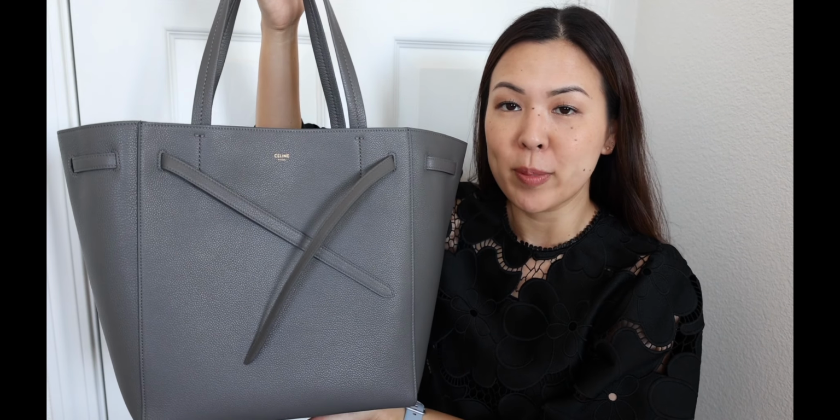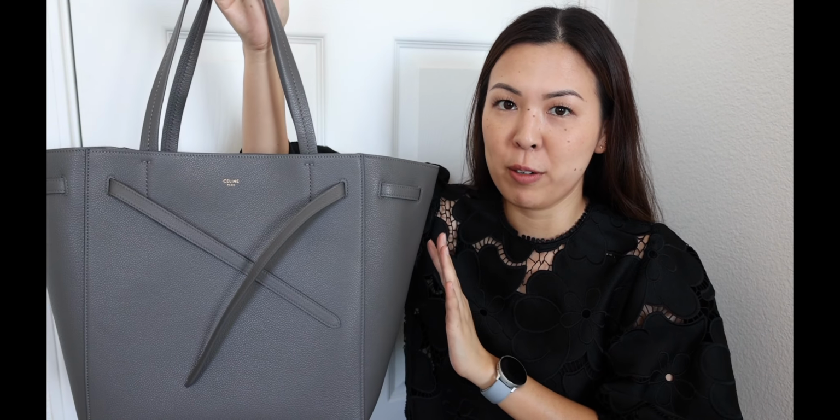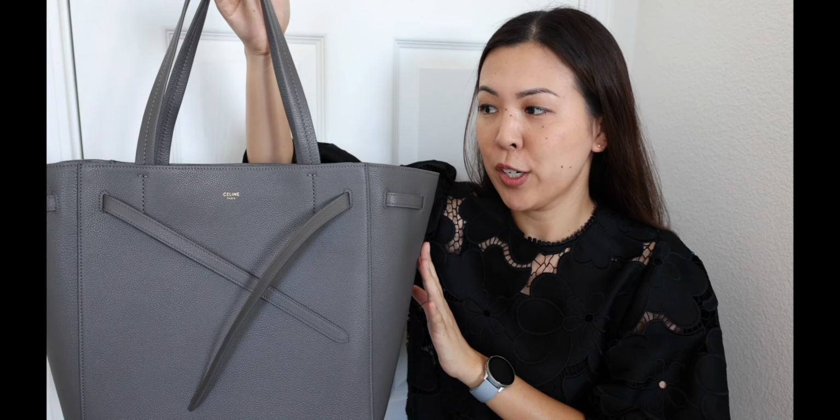All right, I moved back a little to give more space so that I could show you what the bag looks like. This is the Celine Cabas Phantom Tote in the size small. I got it in this gray color because I already have quite a bit of black handbags, and there is another Celine handbag that I'm interested in that I would prefer in black. So I thought gray would be another great way to change it up, but still keep the color very classic and useful for every day.